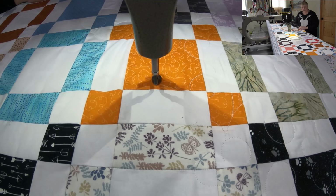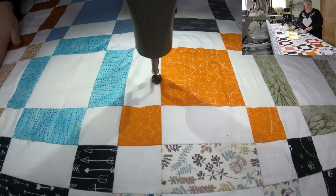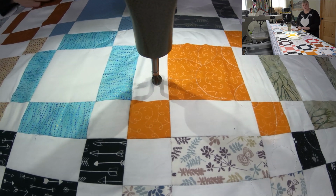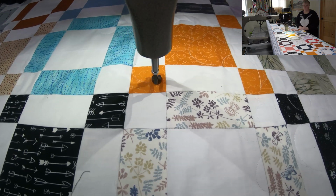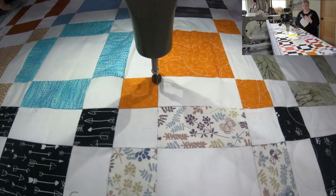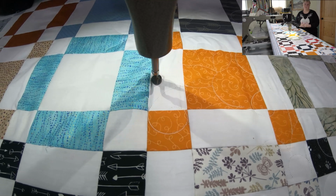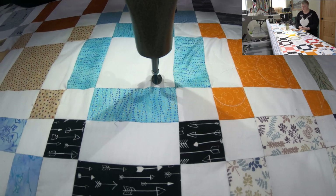And I may try and go through my scraps and my stash and see if I can do up a nice little colorful border binding to go with it. So it's kind of a bit of our both eclectic houses combined together to make something beautiful for one of our nieces. So yes, I love it.